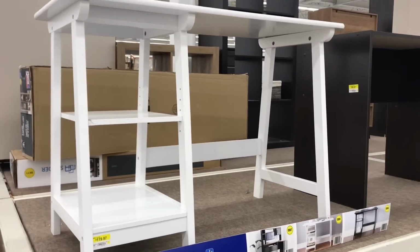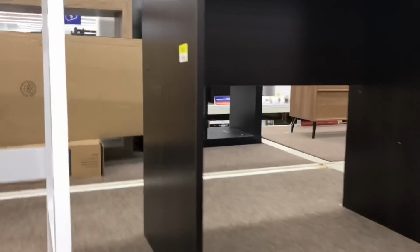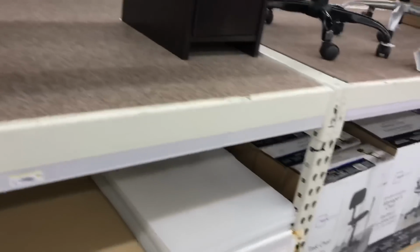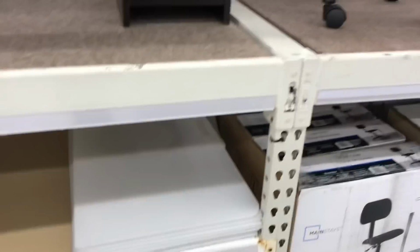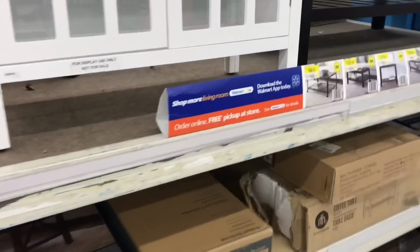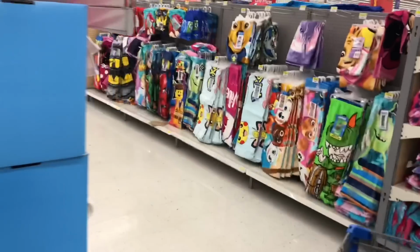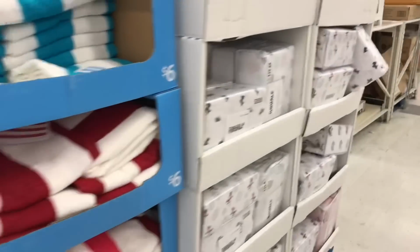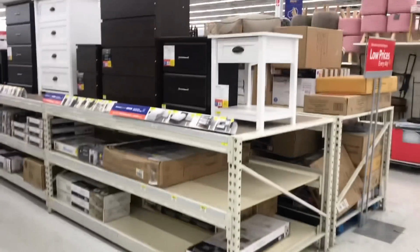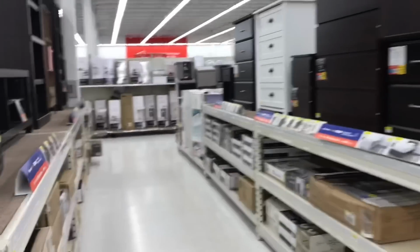Super cute little white desk as your computer or a craft table. This one's brown. Oh, here's some mats. Are these mats? Yeah, I think they open up, but I'm gonna go to IKEA for my new mat. I still need to replace that. Go around this side here and see if there's anything new in the home decor area. And then I'll peek over at the pillows because I always like to look at the new pillows that are out.